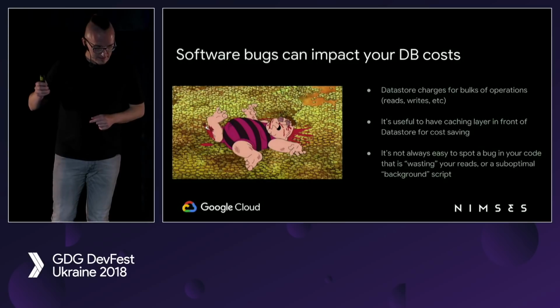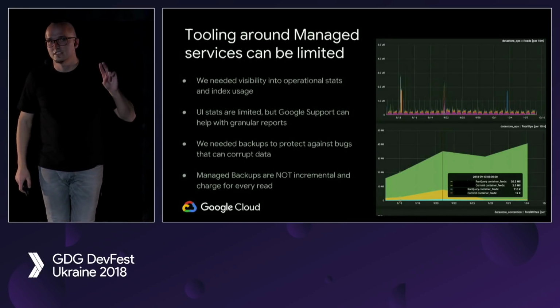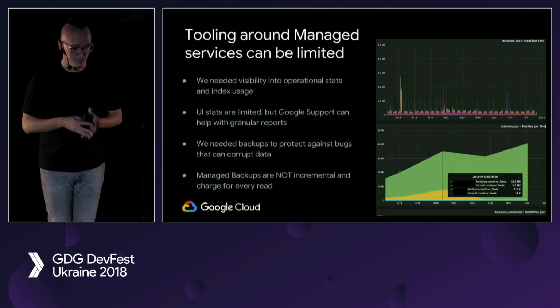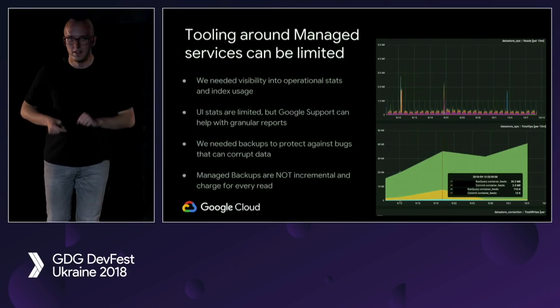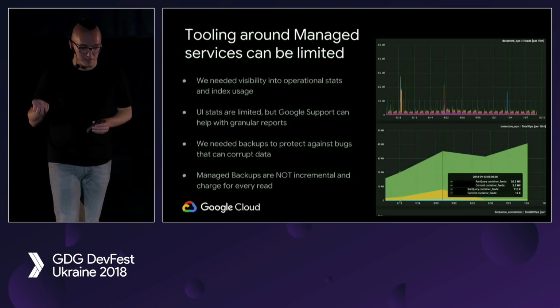Okay, and that's one part of the story. Another part of the story is that you have to observe very closely, with the tools which our managed services are giving you, what is actually happening within your database. Sometimes they are very different and maybe even limited compared to what you do with standard MySQL.